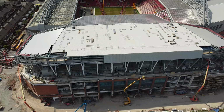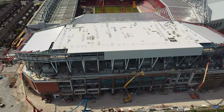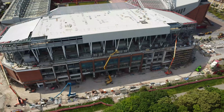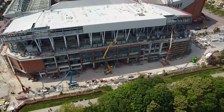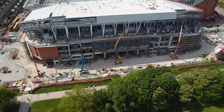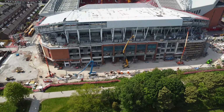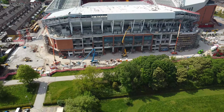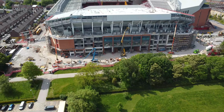A frustrating morning. We stayed up as long as we possibly could in the air. I mean, you get a limited amount of time on these batteries with the drone, and, you know, the battery had just run out. So, hopefully, someone will catch it.